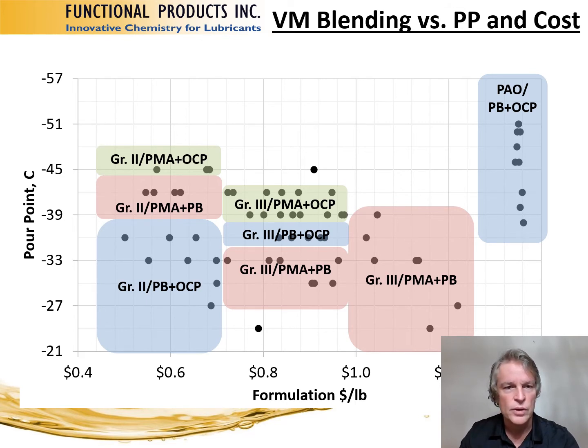In this case, we look at pour point on the left, formulating cost on the bottom. If you look at this in great detail, you will see that, of course, Group 2 and polybutenes and OCP is a very inexpensive formulation, but there are some limitations to the pour point. Then you look at the other end of the scale, looking at PAO, polybutenes, and OCP. Yes, you get better pour point, but it drives your cost. Now keep in mind, I realize that Group 3s and PAOs are getting closer and closer in cost in this market that we're in today.